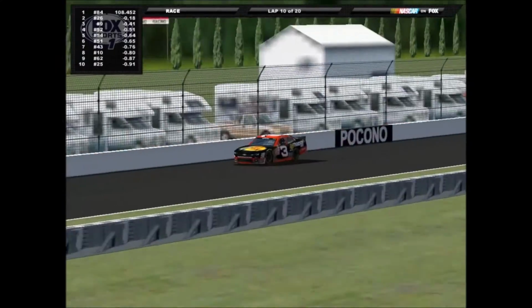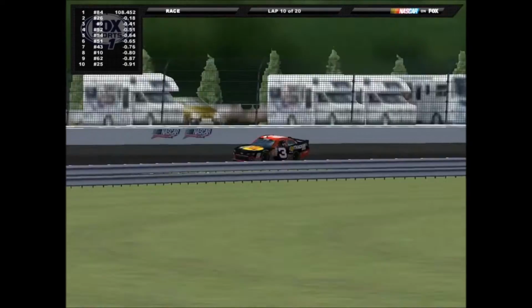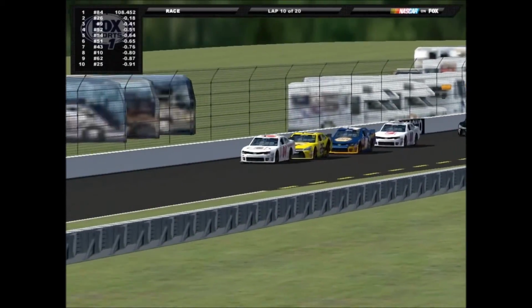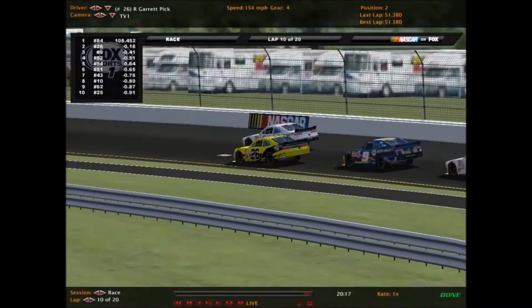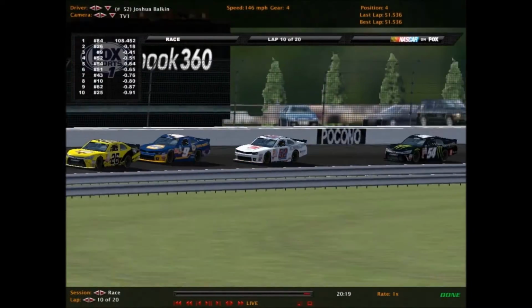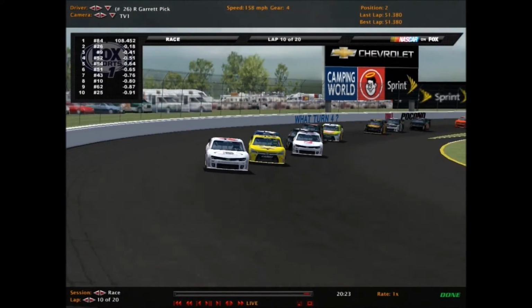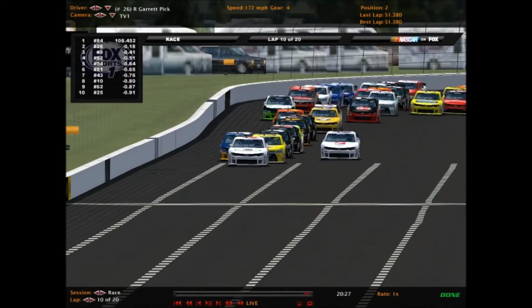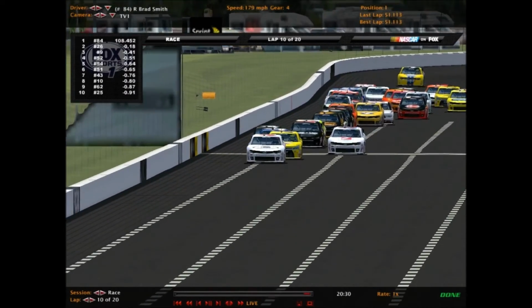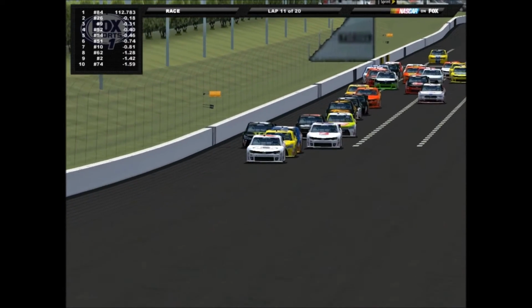Wait a minute. Okay, I thought I saw smoke, but I was wrong. So no caution is out right now. It's Brad Smith. Garrett Pick is going to the inside. And then there's the 9 car of Jason Hanley and Joshua Balkin as well. Outside line got the run. Yeah, outside line got the run. So it's going to be Brad Smith who's still leading this race. 10 laps to go here at Pocono.